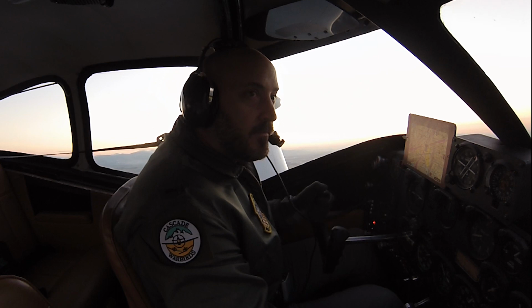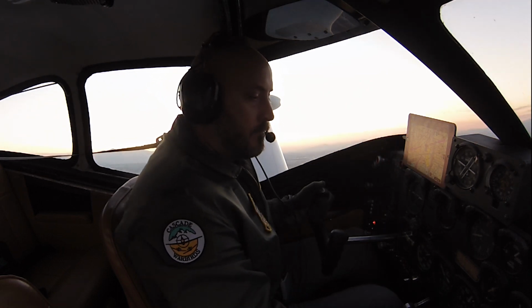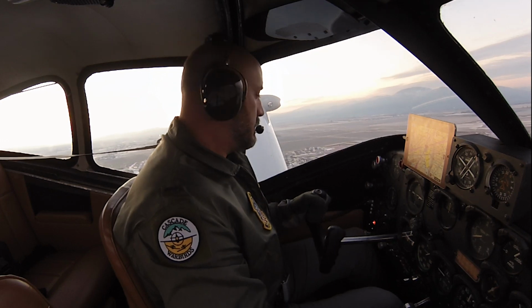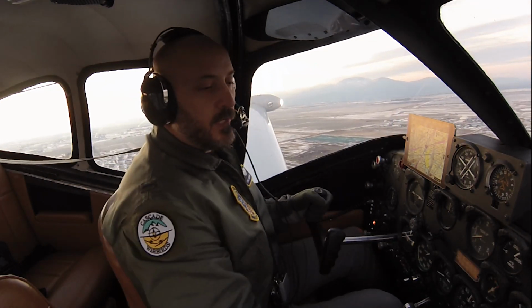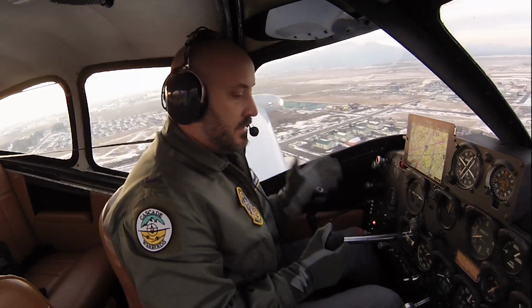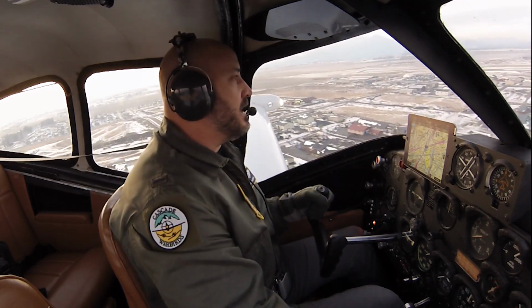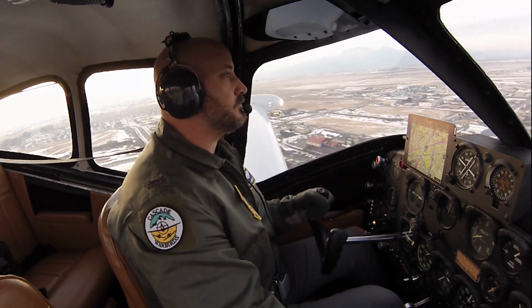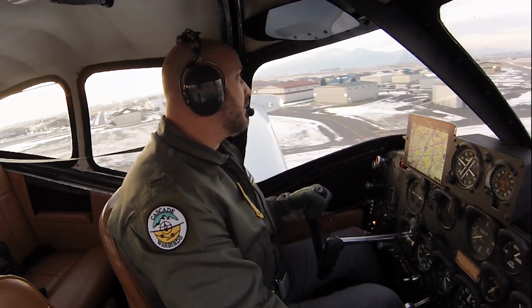And Coeur d'Alene traffic, Navion 48 kilos, turn final for runway 2, Coeur d'Alene. Alright, 3 green, gears down and locked, hydraulic power's on, props forward, fuel pumps on, fuel selector's on the right valve, gears down, here we go. Look at that night, holy cow. Not a lick of wind, this is hopefully going to be a greaser.